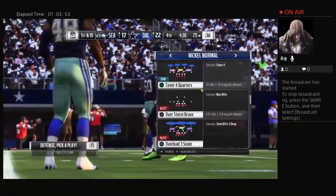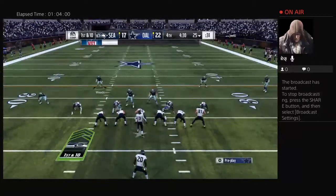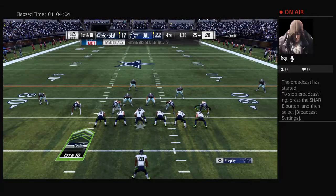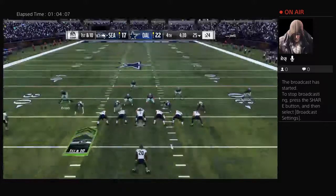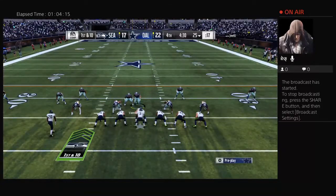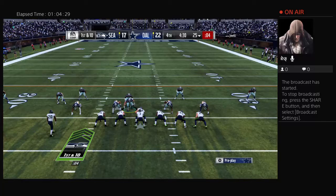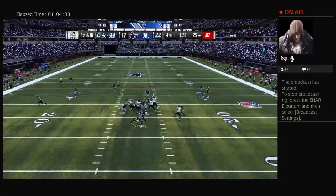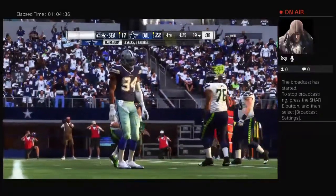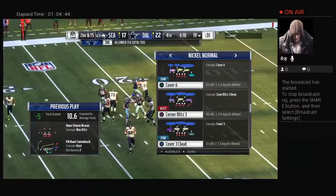The Seattle now ready to march onto the field. Wilson and the Seahawks take over now, 1st and 10 at their own 25-yard line. Trying to shake off the interception. He'll back to throw. Under a heavy rush, and down he goes. Randy Gregory getting him once again, his third sack of the afternoon.